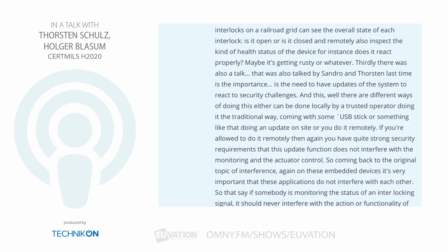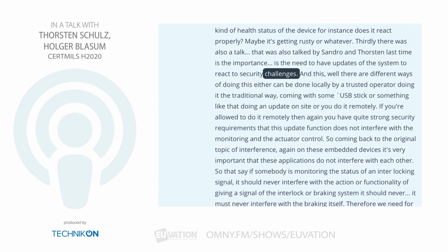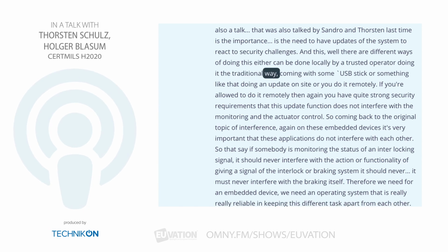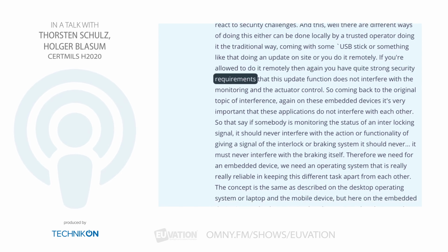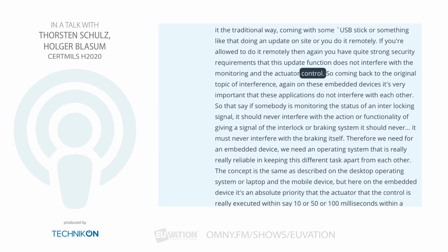Thirdly, that was also talked about by Sandro and Thorsten last time, is the need to have updates of the system to react to security challenges. Well, there are different ways of doing this. This either can be done locally by a trusted operator, in the traditional way, coming with some USB stick or something like that, doing an update on site, or you do it remotely. If you're allowed to do it remotely, then again you have quite strong security requirements that this update function does not interfere with the monitoring and the actuator control.